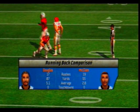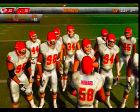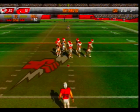They caught the defense out of position, and this defense is susceptible to that kind of thing. They're very aggressive, and the counter is designed to take advantage of that. You get them all going in one direction, then you cut back against the grain. It's first and 10.